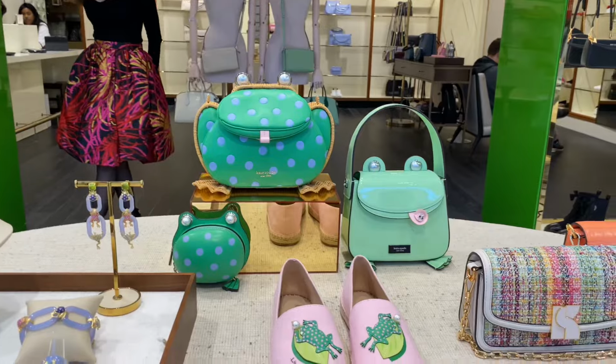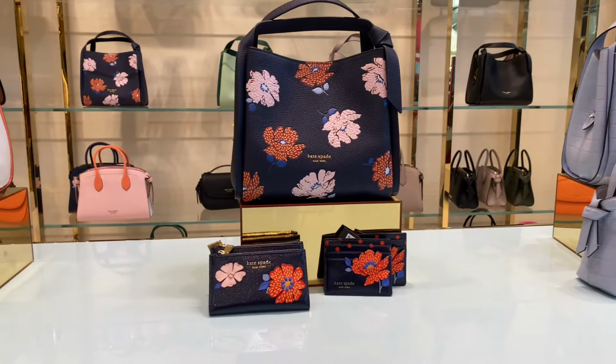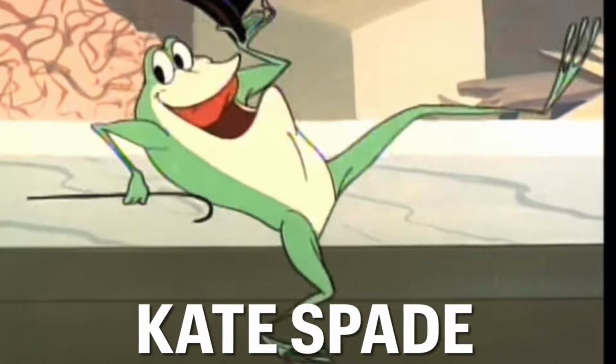And today, Kate Spade hops into spring with the brand new Lily Frog Collection. So let us take a shop with me trip to Kate Spade retail to check it out. Hello, my baby. Hello, my honey.